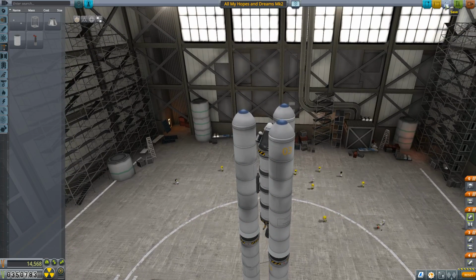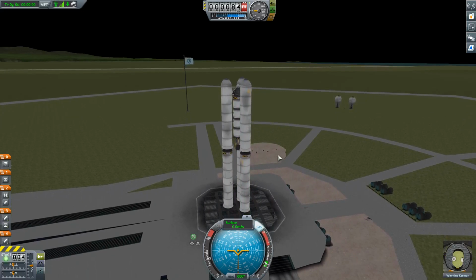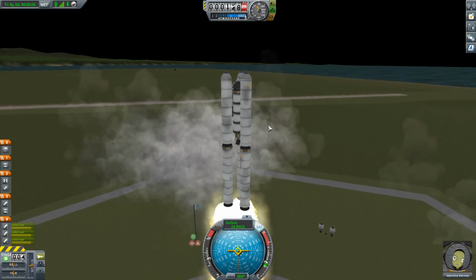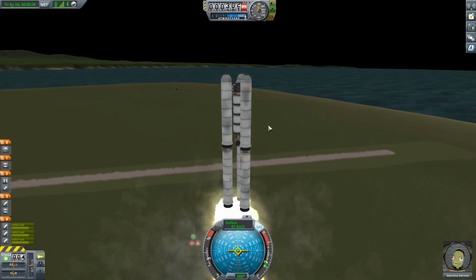All right, All My Hopes and Dreams Mark III. Let's give it a shot. I'm not necessarily super optimistic about this working out. It also has no aerodynamic capabilities whatsoever. But we know what we're doing. Hopefully. So I don't know, maybe we should try the gravity turn slightly earlier?